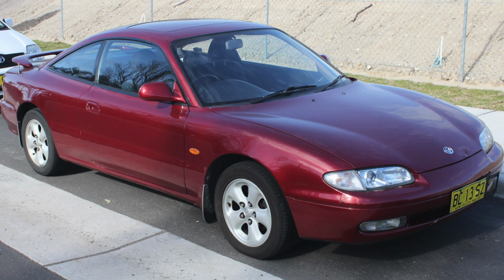So they called up their friends at Mazda, who I think they had an ownership stake in at the time. And they're like, hey, why don't you build us a front-wheel drive sports coupe platform? And Mazda said, you guys write the check, so why not? Got it. So Mazda comes up with the MX-6, and Ford comes out with the Probe.